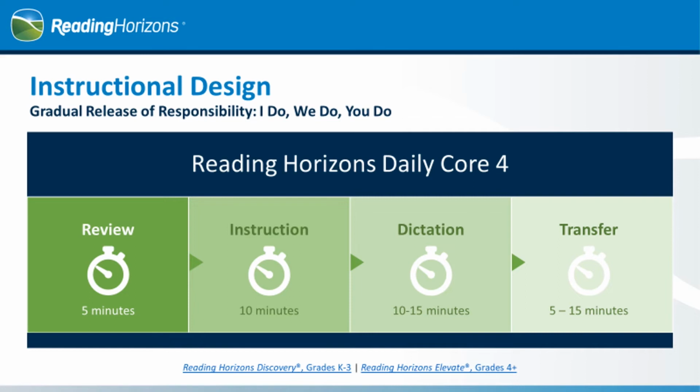During a daily lesson, review always occurs first to measure retention of previously learned skills. When students are ready to move to a new skill, explicit instruction and modeling of the new skill comes next. Based on the gradual release of responsibility model, this is where the teacher provides clear instruction.